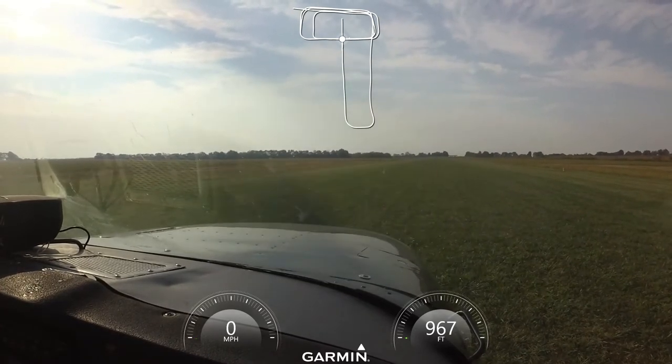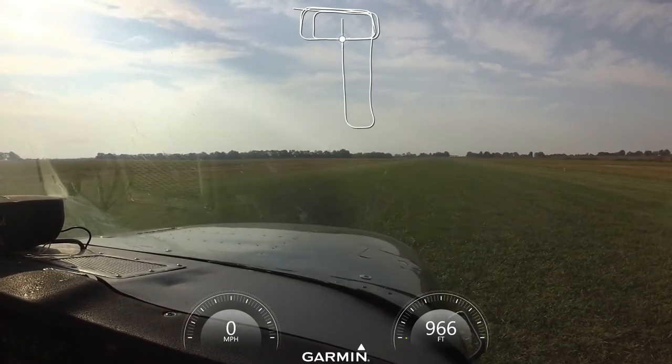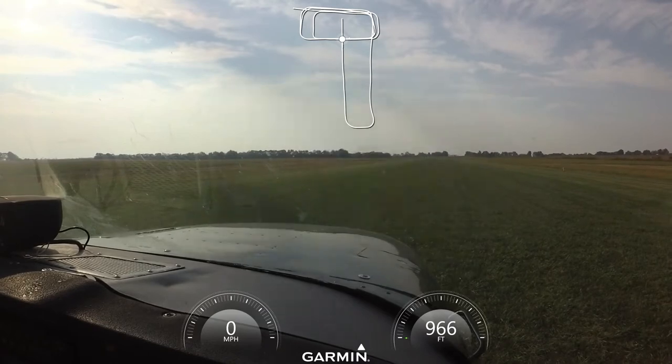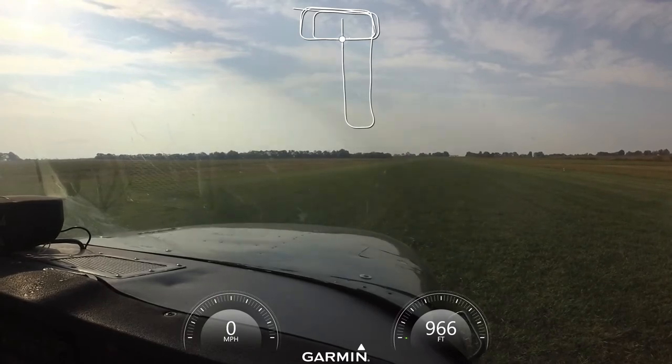He's landing. He thinks he is. I'm not sure what he's doing. Gardner traffic, Cessna 972, November Charlie, ready to depart runway 17. Gardner traffic.